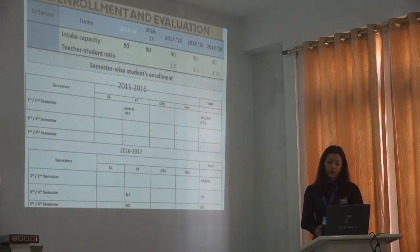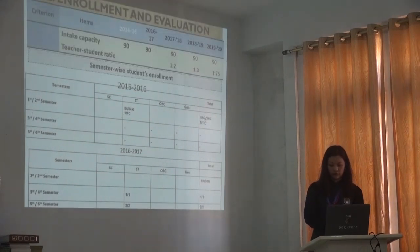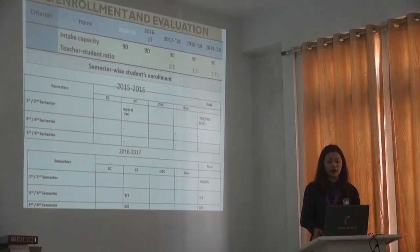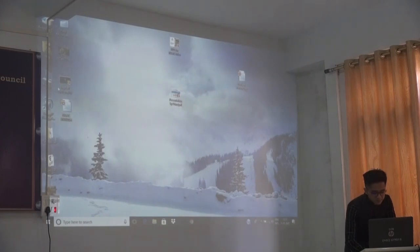Okay. So enrollment and evaluation. This is semester wise, according to the students' enrollment. And intake capacity, this is a small college. Intake is 90. Admitted is how much? Admitted is the number of students in your department. Out of 90, how many are admitted? Intake capacity is 90, and here we record all the students, core as well as the general students. So that means all the general students take English. Okay, compulsory English.